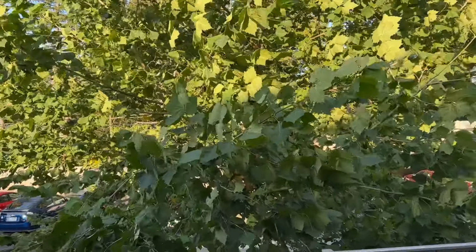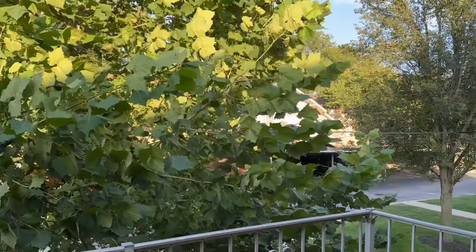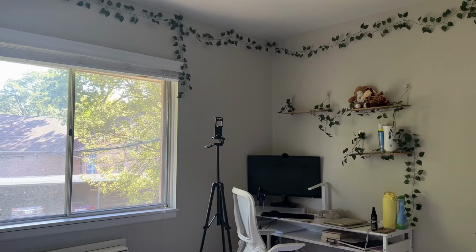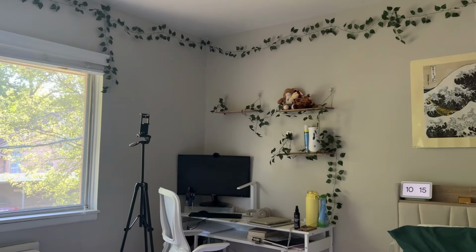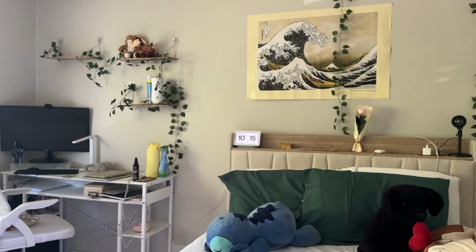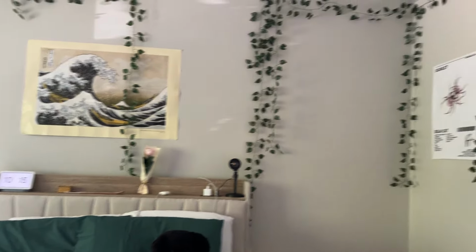So don't worry about having the best possible space when you move in. You're going to build it out. Everything's going to be fine. You don't have to have all of your furniture. Actually, I have a couple friends who still don't have bed frames yet. They just have a mattress. Things like that are just what college life is for.